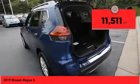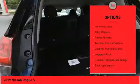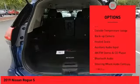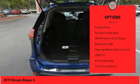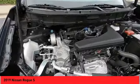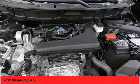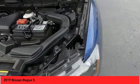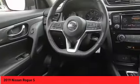Here are some of this vehicle's great options: all-wheel drive, alloy wheels, power mirrors, traction control system, daytime running lights, luggage rack, outside temperature gauge, backup camera, heated seats, auxiliary audio input. A vehicle like this doesn't come along every day. Come in and get it before someone else does.